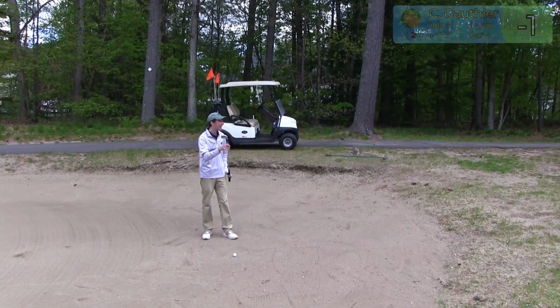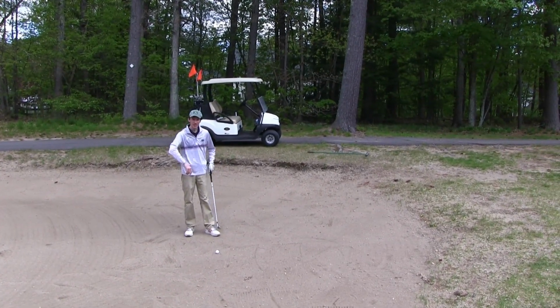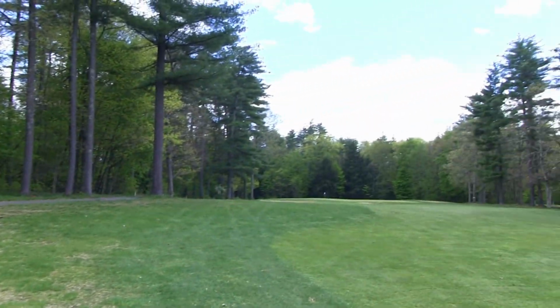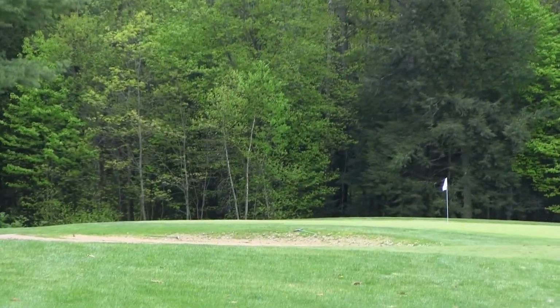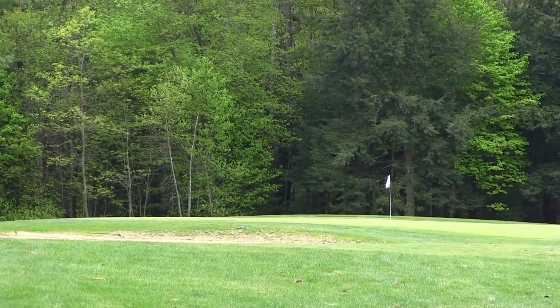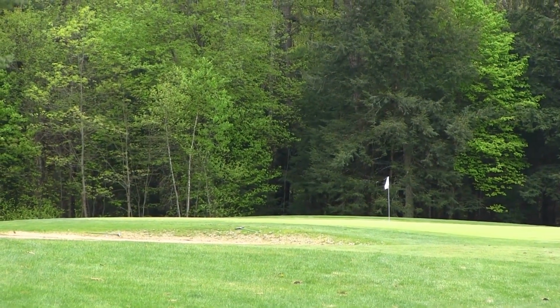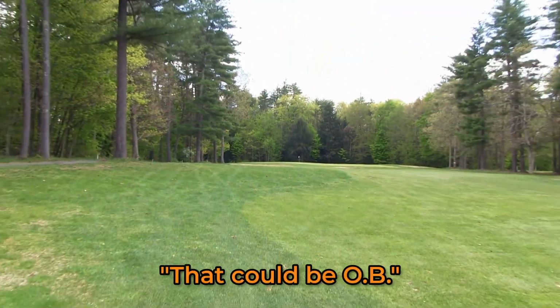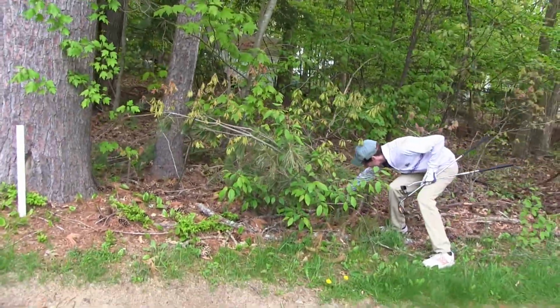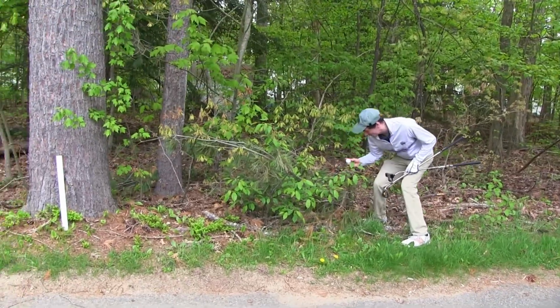So I've got 9 iron. See if we can hit this green. Here we go. Pulled it left off the toe, through the trees. Cart path again. Hard to say. It could be out of bounds. Could be OB. Well, we did find it, but unfortunately, you'd have to draw a pretty squiggly line between the posts for this to be inbound.